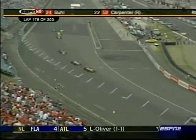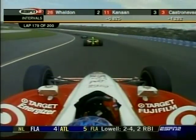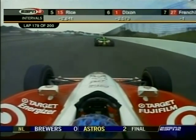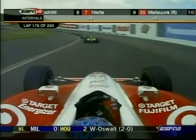And then Michael Andretti says, no, we don't have any rules. There's no team strategy. I can assure you that Kanaan heard that on his radio from his spotter and maybe even from Michael Andretti. You know the job you have to do. You have to get up to second. You have to be a buffer. So Weldon has pulled out almost a full second right away.